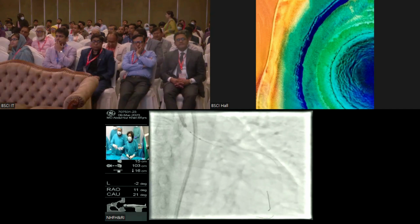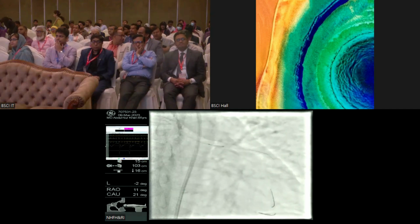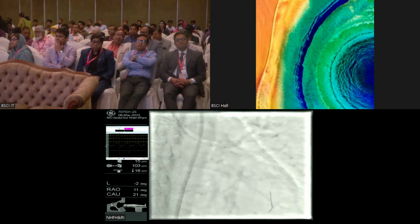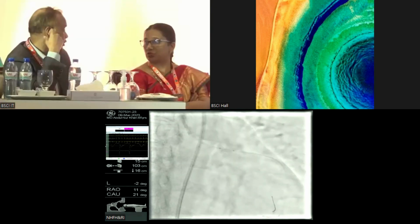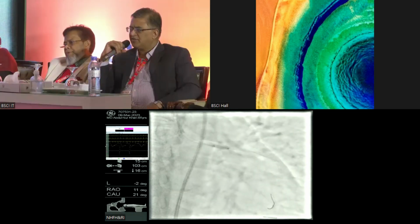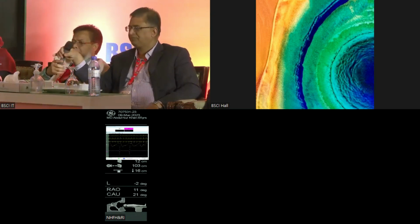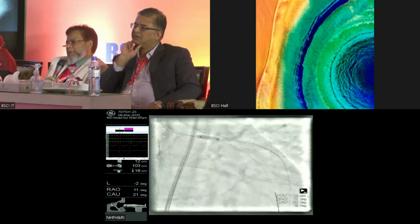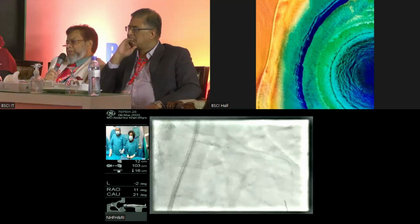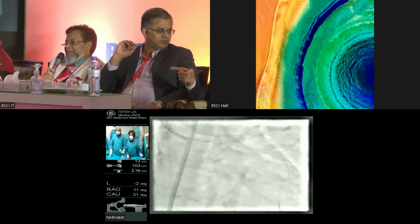Okay, so this is a 3.5 by 10 scoring balloon. What was the rotor size? 1.75. So this was a large roomy vessel, and we took a 1.75. Straightforward 1.75 you have started? Yes, yes, we have straightforward.